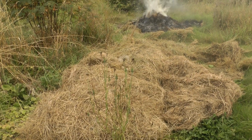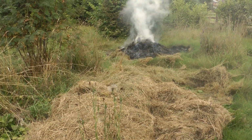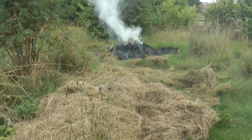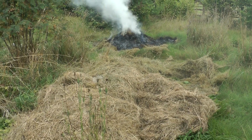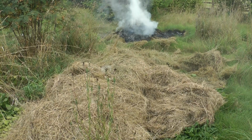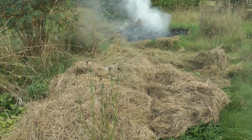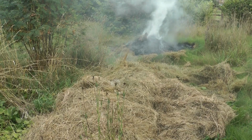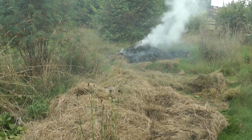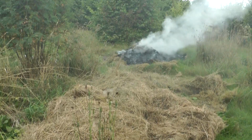So this is just half of it. I've already burned half of it, so this is still to burn. And even when it's dry, it produces vast amounts of smoke, which I have to wait for the wind to blow in the right direction, otherwise it blows back over all the houses, which annoys people no end.